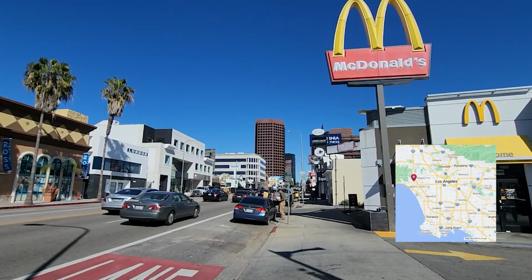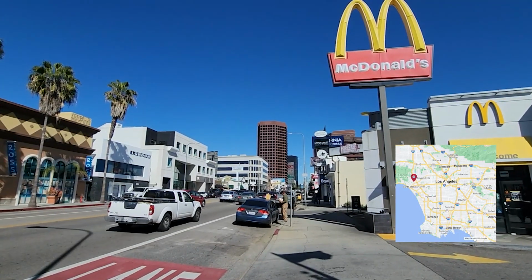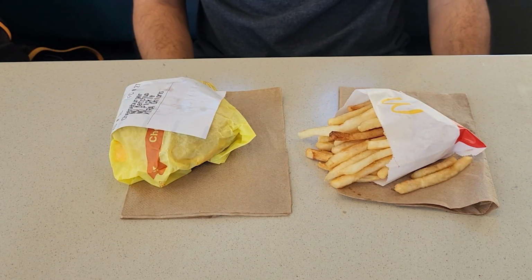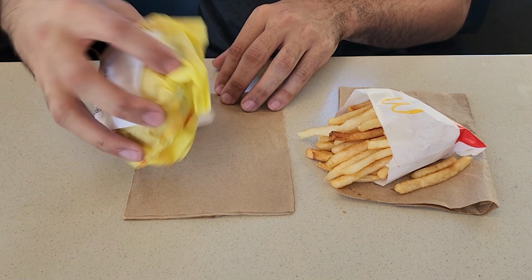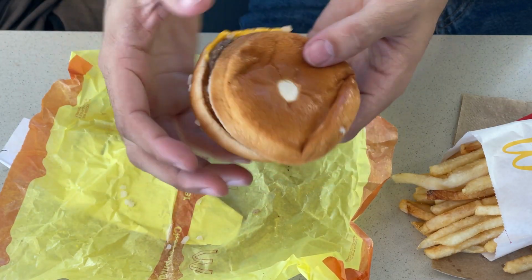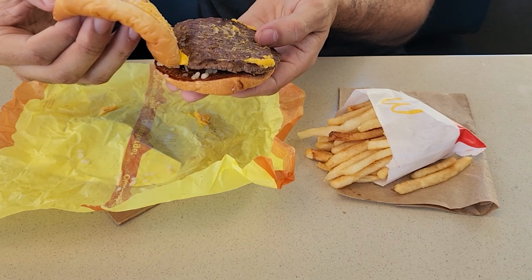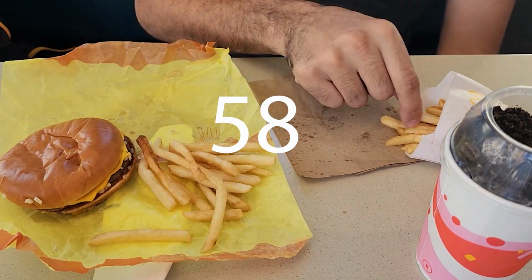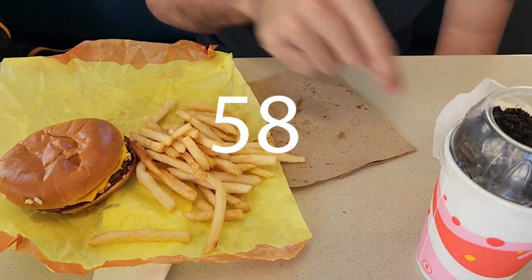Last but not least is the Brentwood McDonald's. This location is near UCLA, or the University of California, Los Angeles, so I'm sure there are a lot of students that come here. Here's my order with no ketchup packets to be seen. My bun looks a little sad, unfortunately. The good thing is that there is no ketchup or pickles, and looking on the other side, there are plenty of onions. Now to count the fries, we got 58. That's a pretty healthy number of fries.